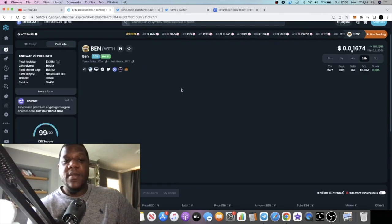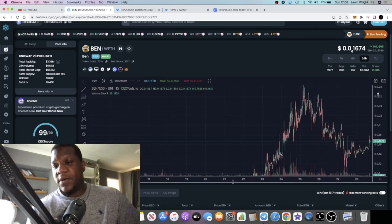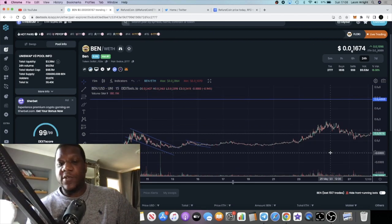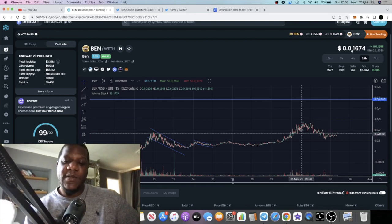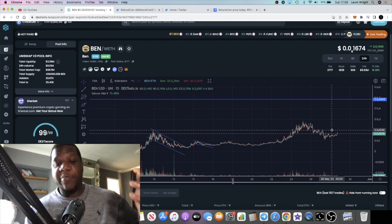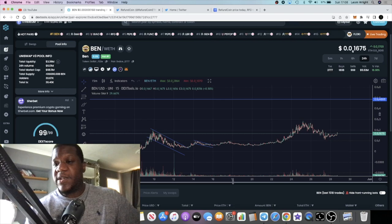Again, the second one is Ben, or Ben Coin. You can see the chart is looking bullish. I did take some profits along the way. It's the first time I'm talking about it on the channel, but I did take some profits, and I'm still holding a very large moon bag of Ben Coin. You can see my blue lines.